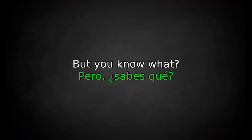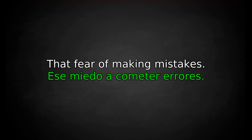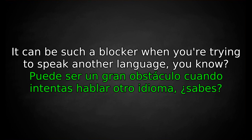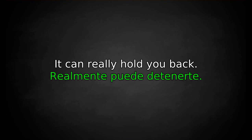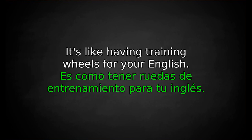But you know what? That actually brings up a good point. Something this source kind of touches on. That fear of making mistakes. Oh, yeah. It can be such a blocker when you're trying to speak another language. That fear of sounding silly, it can really hold you back. It really can. But that's the great thing about having these phrases from the source. It's like having training wheels for your English.